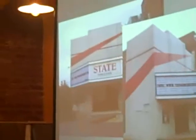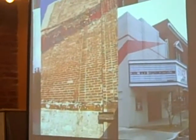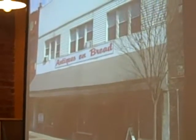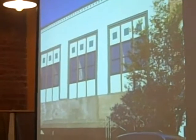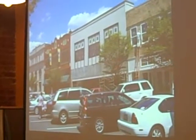State Theater. I don't know if you remember when it looked like this, but Doug Beatty stripped the paint off, exposed the brick, brought it back to its original architecture, installed the marquee. Antiques on Broad. This is an oversized trailer on Broad with all that vinyl siding. But this is what it looked like underneath, one of the few Art Deco buildings on Broad Street. So you've got a streetscape that looks like this now. Keep going.